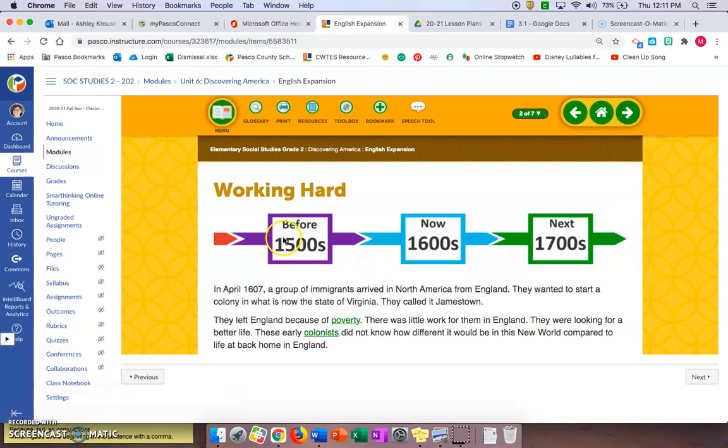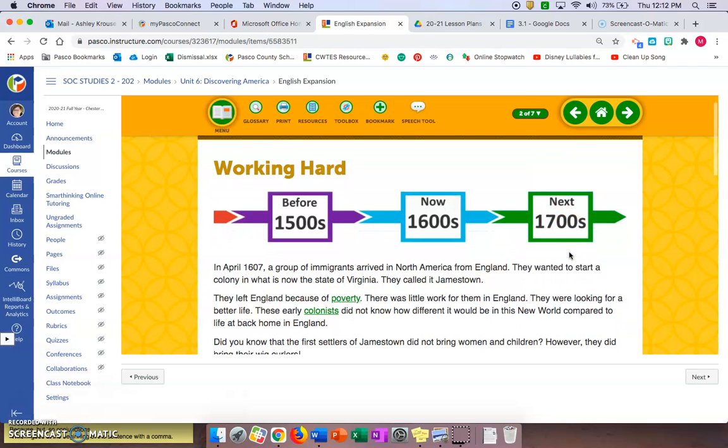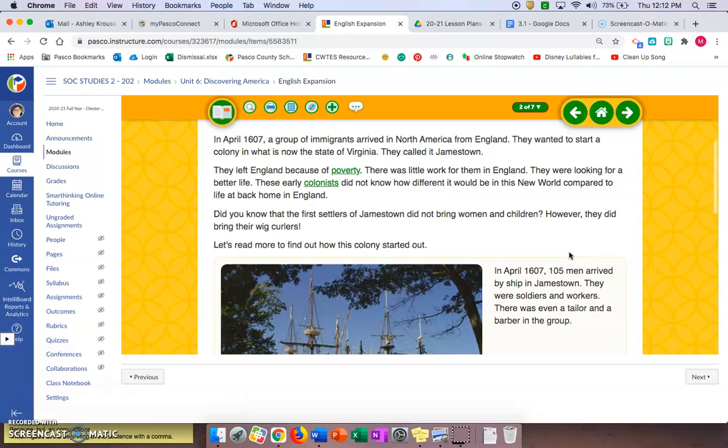Purple is before 1500s. Blue is now, 1600s. Green is next, the 1700s. In April 1607, a group of immigrants arrived in North America from England. They wanted to start a colony in what is now the state of Virginia. They called it Jamestown. They left England because of poverty. There was little work for them in England. They were looking for a better life.